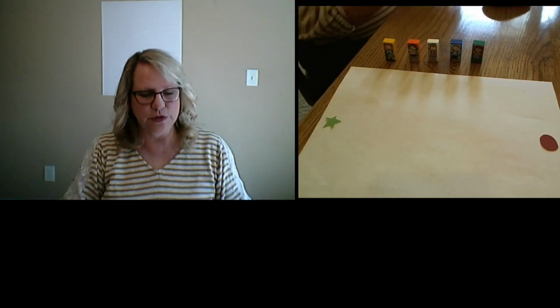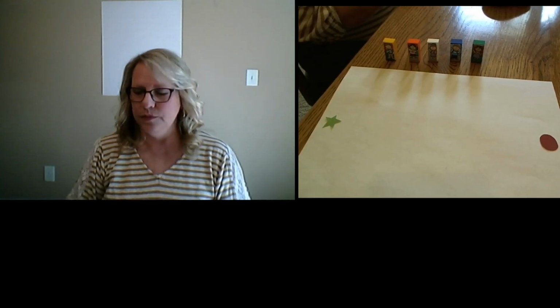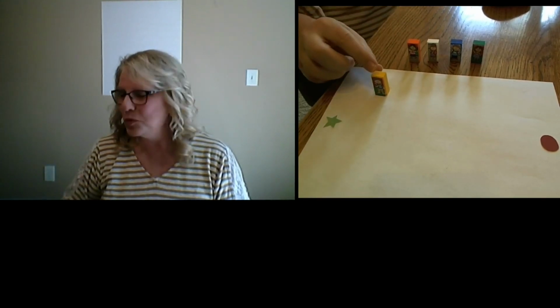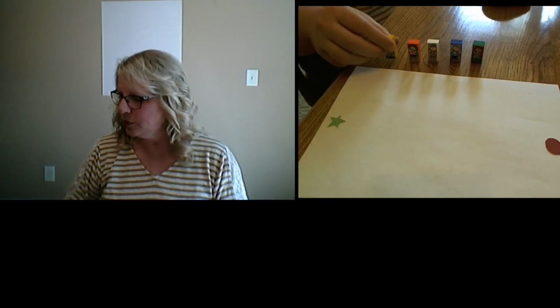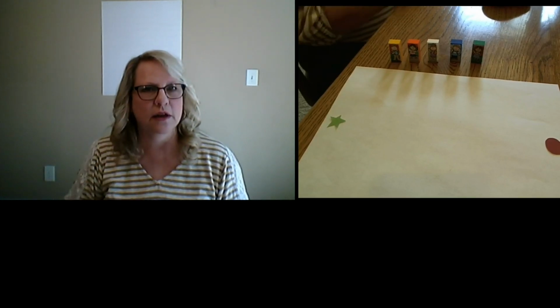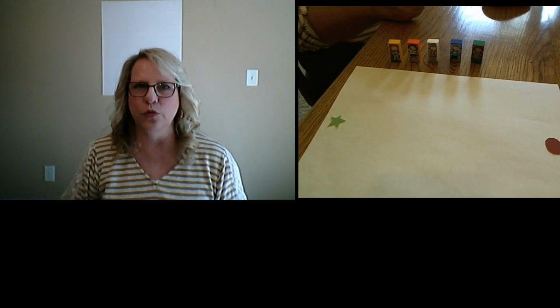Okay, let's get our musical instruments ready. Now, for this activity, we will move our friend forward 1 step for each different sound we hear. So each different sound that we hear. I'm going to line them all up here, and we're ready to listen. Listen close to see how many sounds we hear before the sounds stop. Ready?